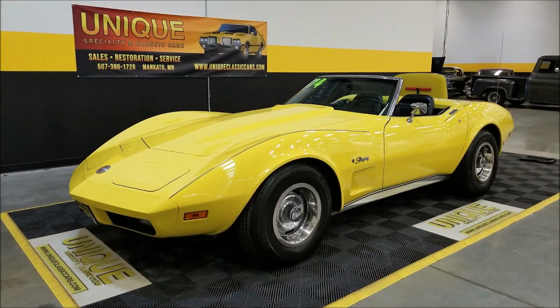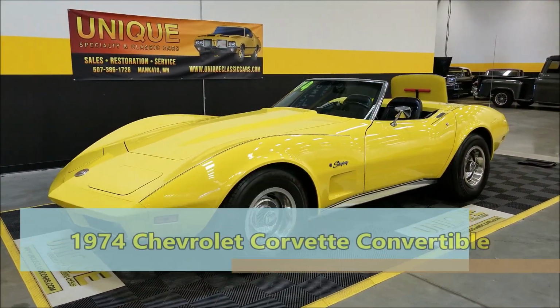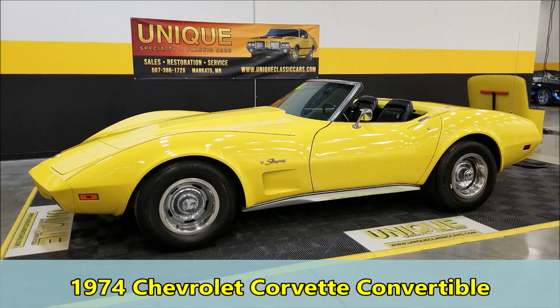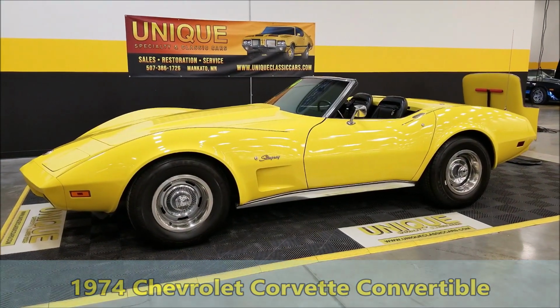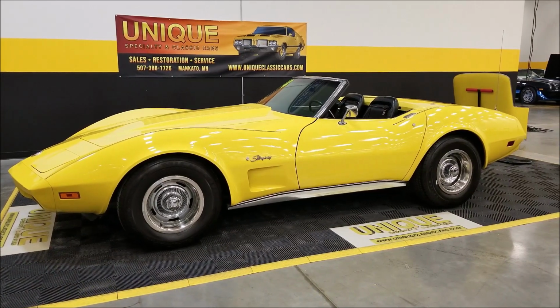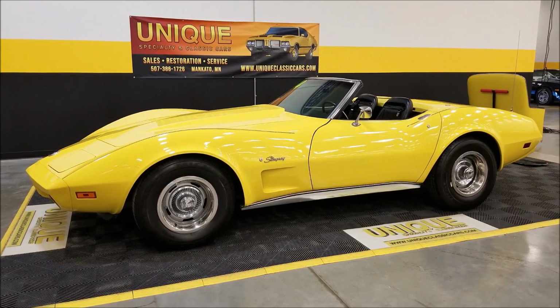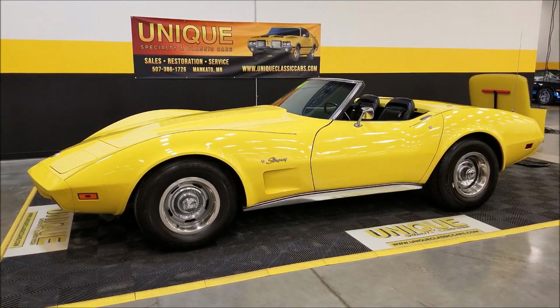All right, C3 Corvette time. Here's a 1974 Chevrolet Corvette convertible. As you can see, bright yellow in color. And it is a 56 paint code car. So this would be originally a bright yellow car to begin with, around 5,400 of them made in the bright yellow color.